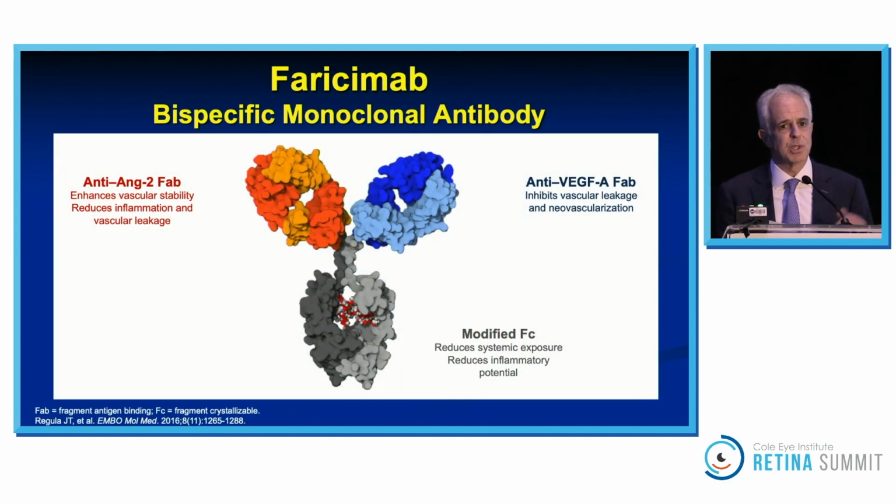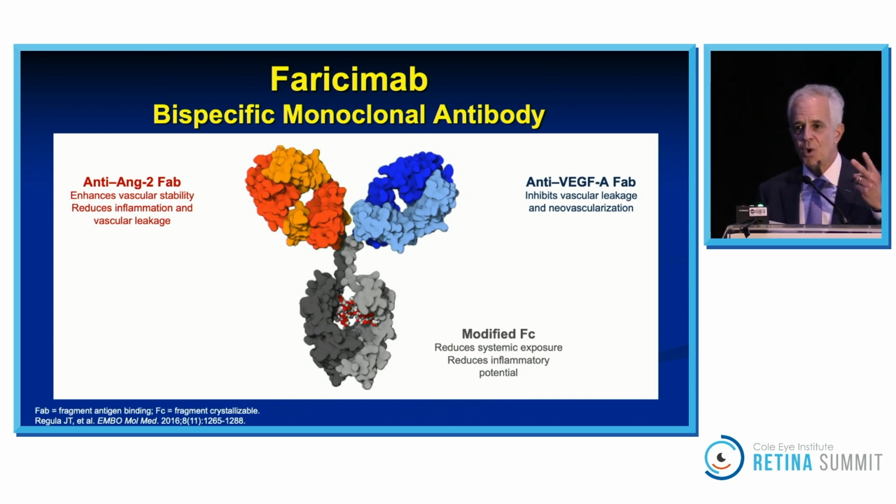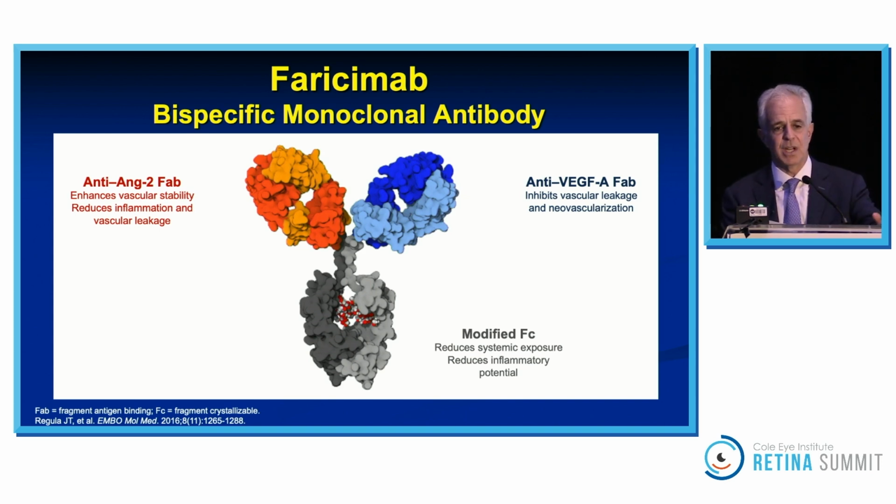Faricimab, everyone's familiar with this. FDA approved now, about 2 years in our hands. This is unique in that it is dual MOA. It has not only the anti-VEGF-A arm, it has that angiopoietin-2 binding arm, and so that's what makes it unique.